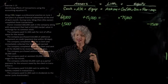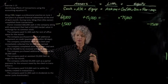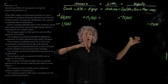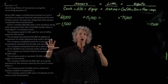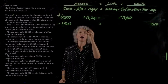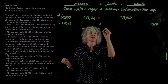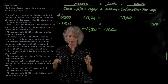The company purchased $10,000 of additional equipment on credit. Okay, so what that means is that we went and purchased equipment and we're going to pay them later. When somebody says they purchase on credit, it means that they took the stuff home, the company bills them, and they will pay it later, okay? So we're up another $10,000 in equipment, but guess what? We're up $10,000 in liabilities. We're up in accounts payable. We owe somebody for that equipment, okay?